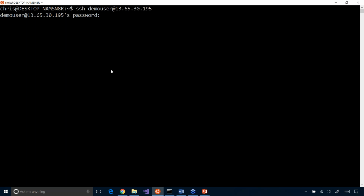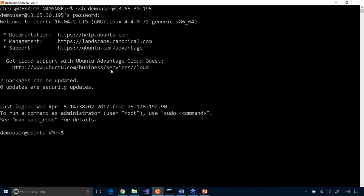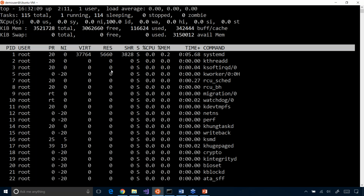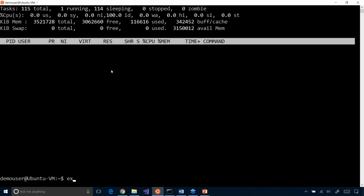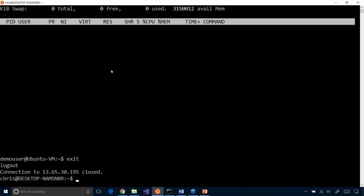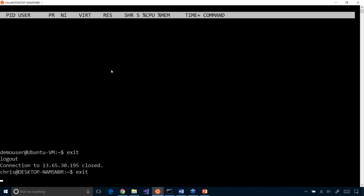Then I'm going to connect via SSH into this server. I used password authentication instead of public key, so it's prompting me for the password. So I'll enter that password in, hit enter, and now I'm remoted into this Linux VM, Ubuntu Linux VM running in Azure. If I type the top command, I can see all the processes that are running on my Linux VM in Azure. And if I exit out, I can disconnect from that as well.